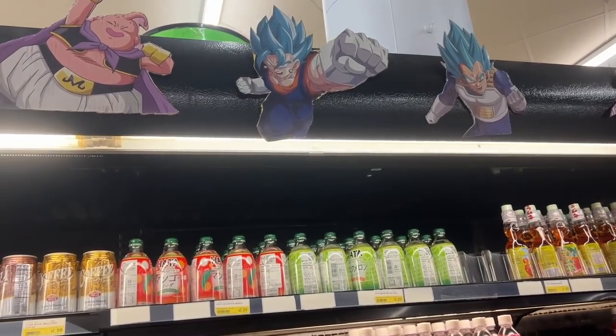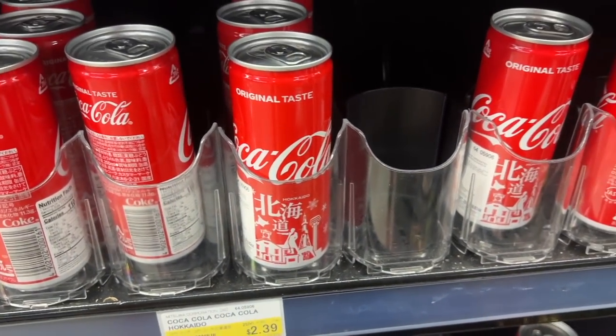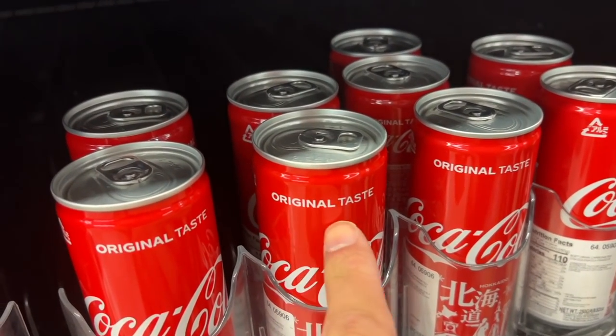I stopped by the drink section and look at this. Coca-Cola from Hokkaido, but it's original taste. Okay, we did it. So we're gonna have some ramen for dinner today. I'm excited, I haven't had ramen in a while.